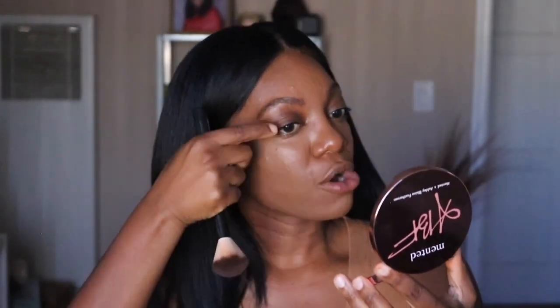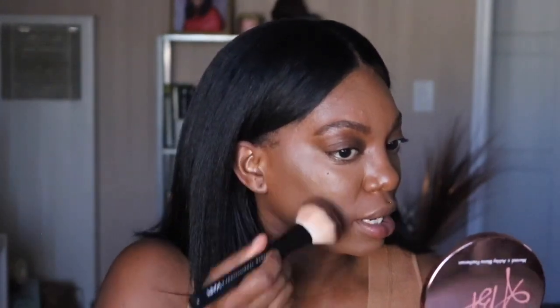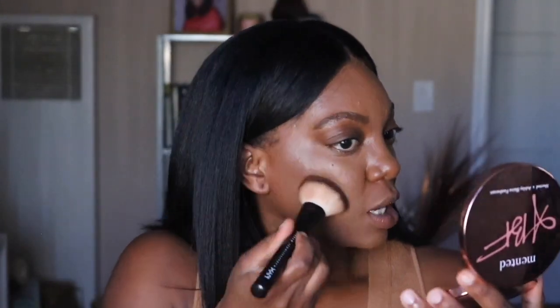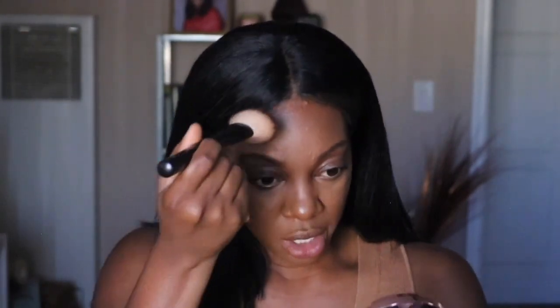So anyway, now we are going to go in first with season 1 because season 1 is a lighter color. I want to build up to season 2 and see if I actually need it. So I'm going to dip into there and then apply that. With the powder one, you have a little less control over the product, which is why I'm using a smaller brush, because I'm able to really apply where I want the product to go. I keep sweeping my hair out of my face. Now I'm going to apply it in the same areas where I applied the other one. So that's season 1.